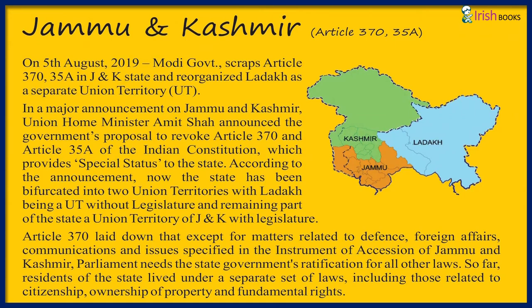In a major announcement on Jammu and Kashmir, Union Home Minister Amit Shah announced the government's proposal to revoke Article 370 and Article 35A of the Indian Constitution, which provides special status to the state. According to the announcement, now the state has been bifurcated into two union territories, with Ladakh being a UT without legislature and remaining part of the state a union territory of J&K with legislature.